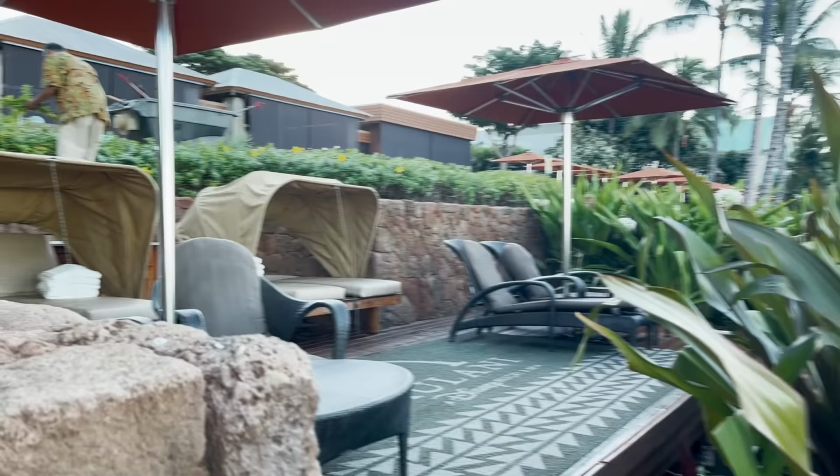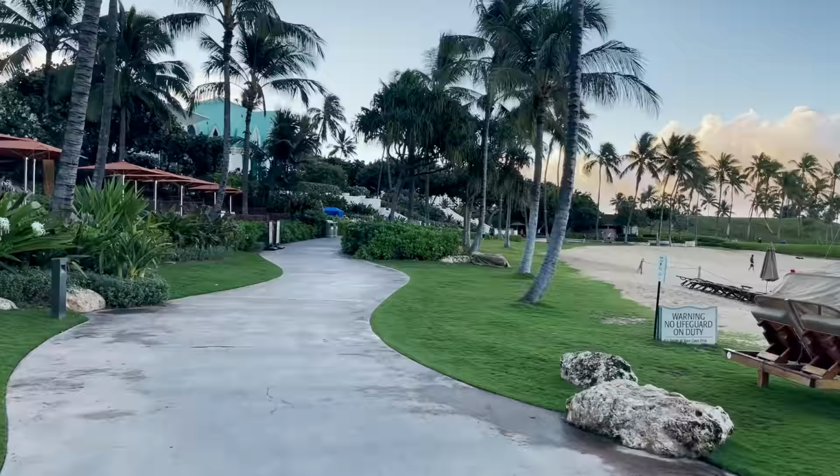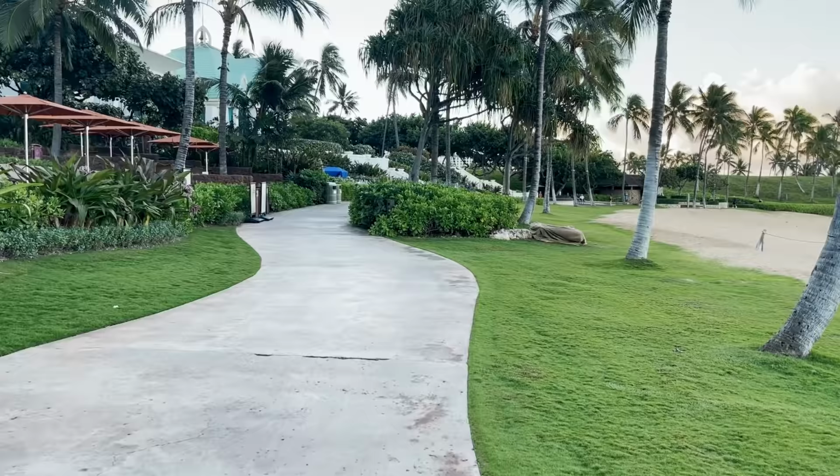All right, let's take a look at this trail. This is a perfect place for people who just want to get up in the morning and go for a nice little walk. The air always smells so good in Hawaii. I love it.